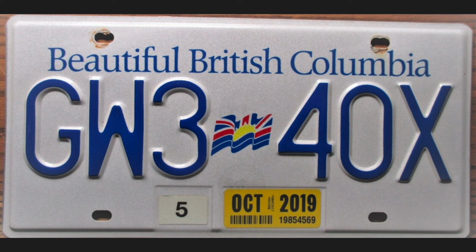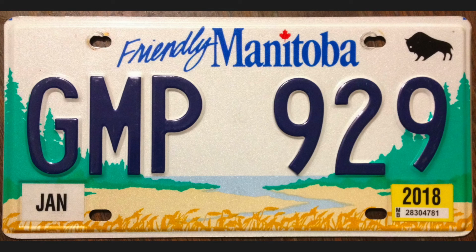Then we've got beautiful British Columbia. This license plate is not very beautiful, though. There's a flag, I'm guessing the provincial flag in the middle. I'm not a big fan of the font on top. It's a little thin for me. I wish they did something else because British Columbia is beautiful. They have a lot going for them, so they should do something a little more. Here's a great one, though.